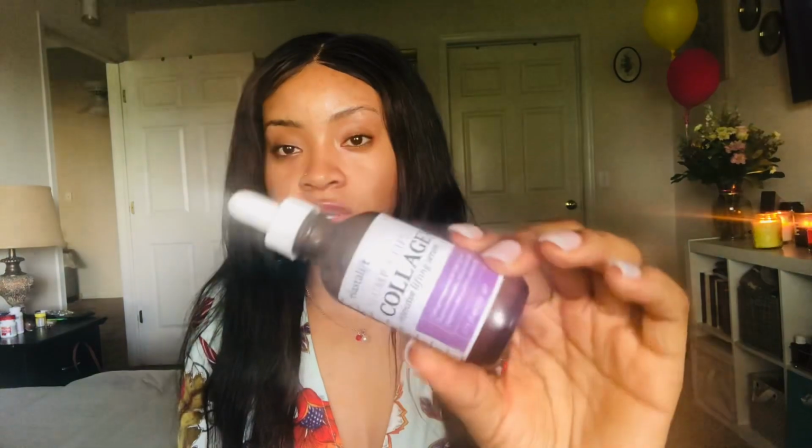I have my collagen right here. This is also from Elasta Lift. I got this collagen at TJ Maxx, and then I got this hyaluronic acid serum at Burlington. And they are all under $5, except for this collagen, it was like $7.